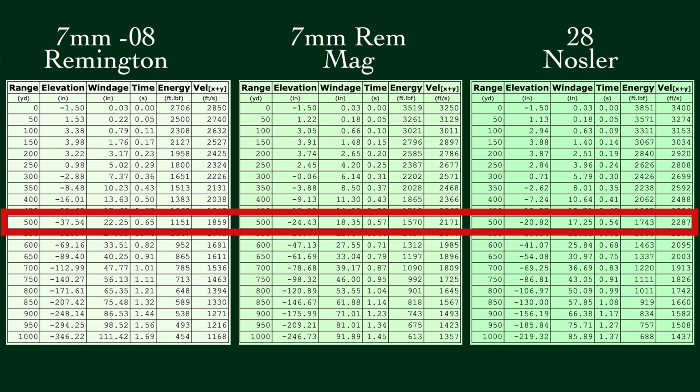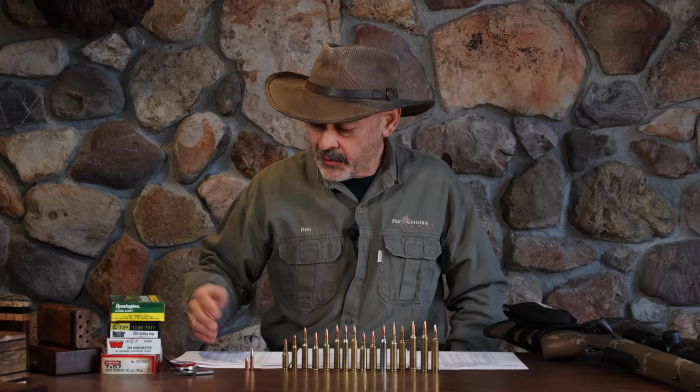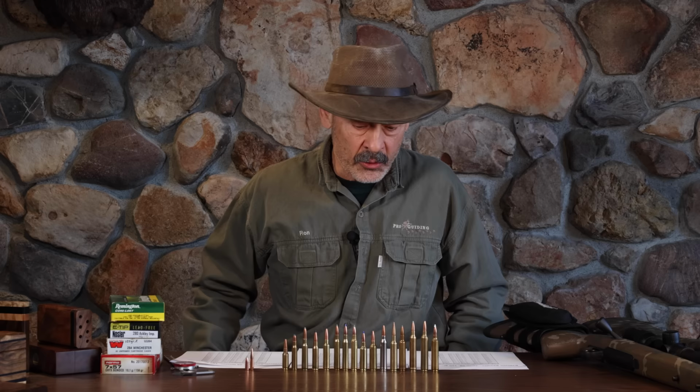Now, the advantage of having that faster, bigger 28 Nosler or the 7 Rem Mag is you cut that down. Again, it's the same bullet, but because of the increased velocity, you're cutting that windage down quite a bit. So, those are the things to consider.